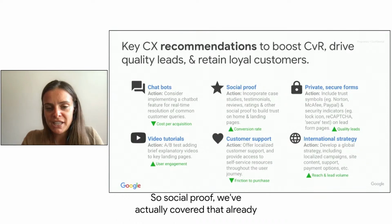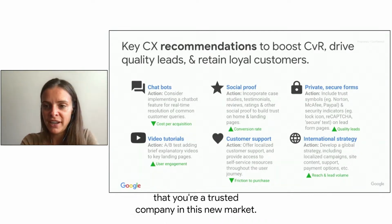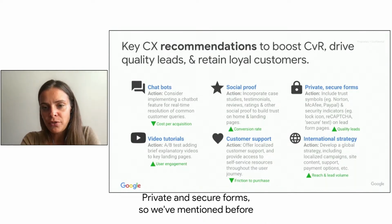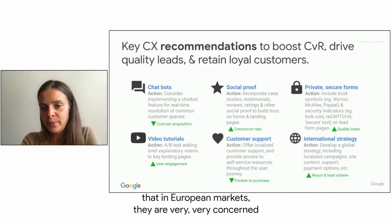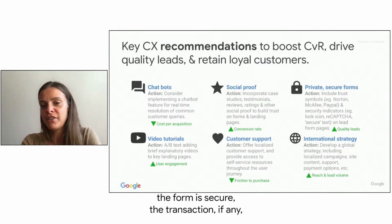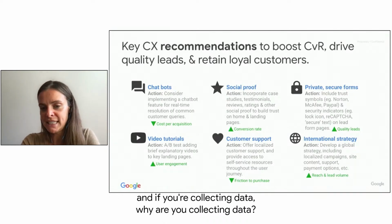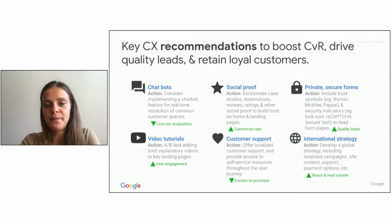Social proof, we've actually covered that already, with adding testimonials, reviews, logos, anything that can reinforce the fact that you're a trusted company in this new market. Private and secure forms. We've mentioned before that in European markets, they are very concerned about data privacy. So making sure that you highlight that the form is secure, and the transaction, if any, is secure on your site is very important. And if you're collecting data, explain why you're collecting data. It's very important in those markets.